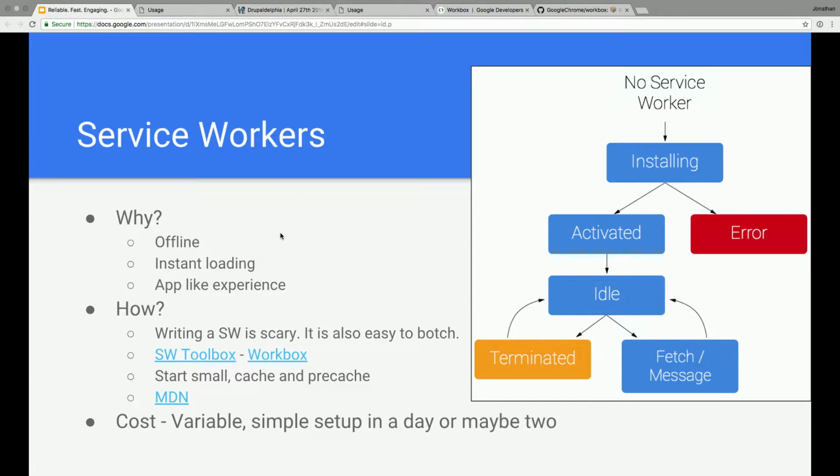So the cost, there's a lot of MDN resources on this. There's tons of Google resources on this. If you're interested in Service Workers, there's going to be like 5 talks at Google I/O in 2 weeks. So watch those. The cost, it's variable, right? It's really, really simple to set up. But you can go deep and you can do all sorts of things, so it's very variable. You should start small, and you should just start with caching and the pre-cache, and then just add things as you need them.